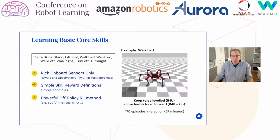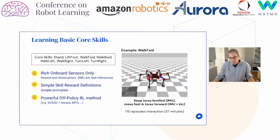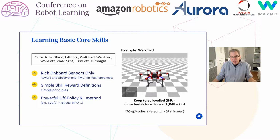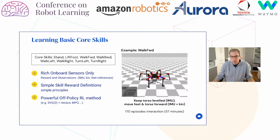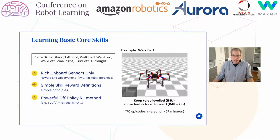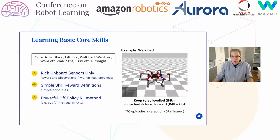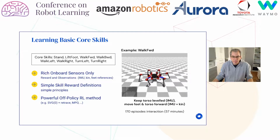A good example of how powerful these simple rewards are is the walk forward skill. It is a simple combination of a reward to keep the torso level using the IMU orientation estimates, while, roughly speaking, giving reward for moving some reference points defined on the robot forward relative to each other. Nevertheless, we can learn a very symmetric and efficient gait for the DAISY hexapod from scratch and only using onboard sensors, with a pure interaction time of less than 60 minutes.